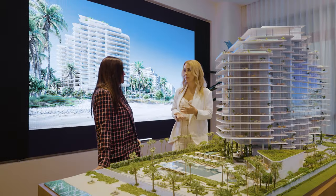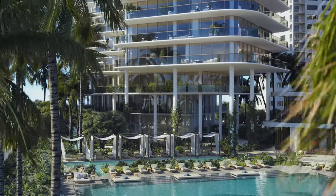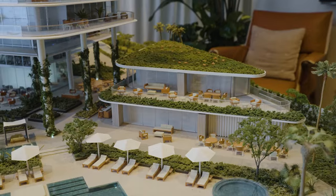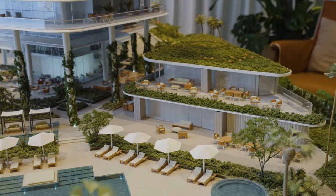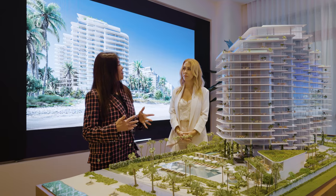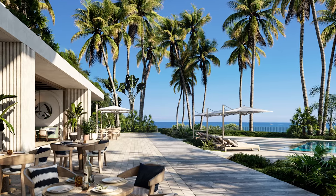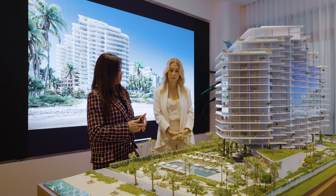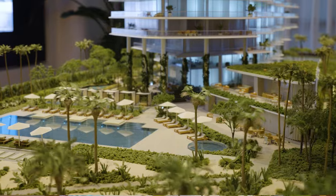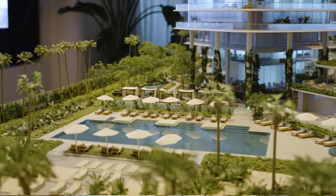I understand that the developer really cared about giving back green space to the residents. So tell us a little bit about the landscaping. We want the exterior of the property to be just as important as the interior. They hired Gustafson Porter and Bowman from London as our landscape architects. We're going to have beautiful gardens and water features all over the property. In the backyard, we're going to have a nice Olympic-sized pool for lap swimming.